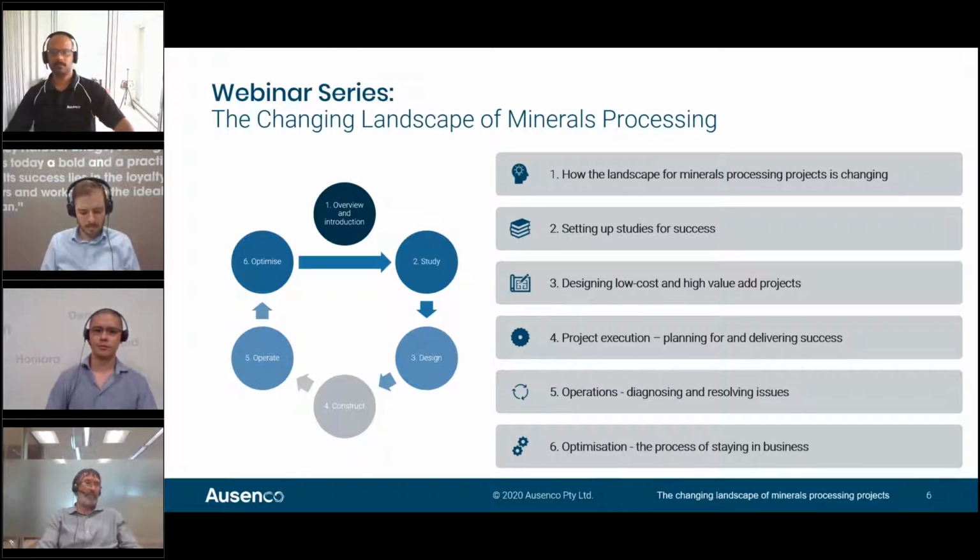Transitioning from study to execution requires detailed consideration of all aspects of scope, so good planning is a very necessary part of delivering success. We'll talk about some examples of problem solving and adding value to operations today, but in more detail, part 5 of the series will consider some of the more refined aspects. Lastly, optimisation is a key part of the process of staying in business. And the last part of this series will address opportunities for optimisation, large and small.